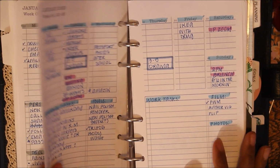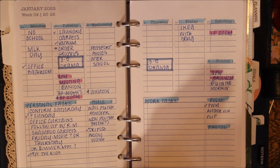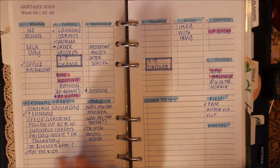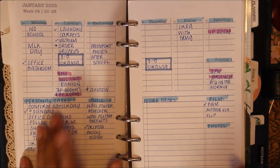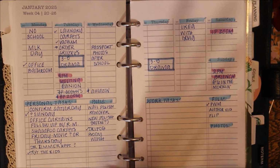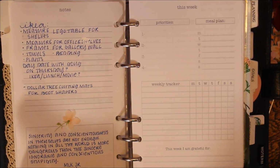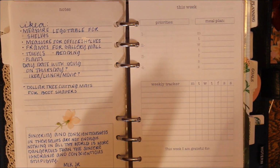So yeah, I'm just using these as the general overview of everything that's happening this week. So I have room to write down a list of things that I need to capture, or general to-dos here. Appointments and whatnot go up here, and then this side I am using for writing, YouTube, my blog, any of that stuff. Then on the back I just have general notes. Actually, I can check off a bunch of these because we just got back from IKEA.